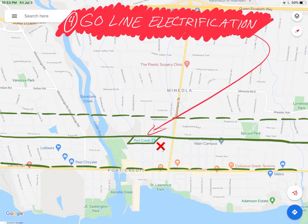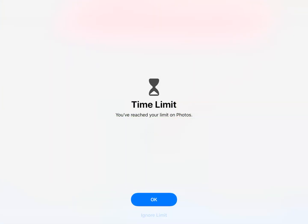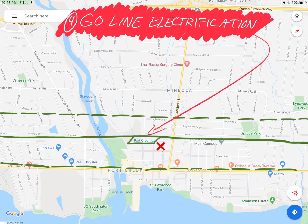And number four is something that, again, a lot of people are not talking about, and that is the GO line electrification. So this is proposed. It's not guaranteed to happen, but Metrolinx is certainly behind it. Provincial government is behind it. And the electrification of the GO lines, changing it from the diesel-powered trains to electric trains, bringing it more in line with what you see in Europe, in parts of New York City and areas like that, where you have true rapid transit.